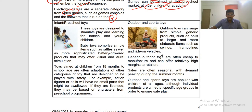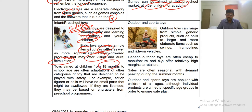Now the next one, infant and preschool toys, and the outdoor and sports toys will go with that. Infant toys are designed to stimulate play and learning for babies and young children. I think this is an inelastic demand, because this is something that you need to buy and give for them. Baby toys comprise simple items such as rattles as well as sophisticated battery-powered products that may offer visual and oral stimulation.